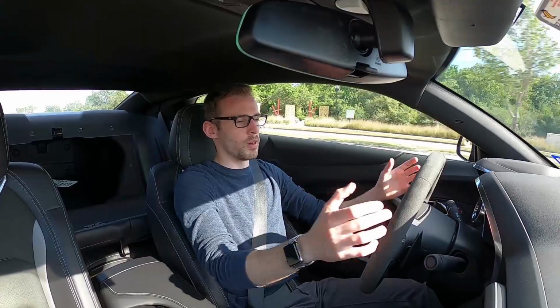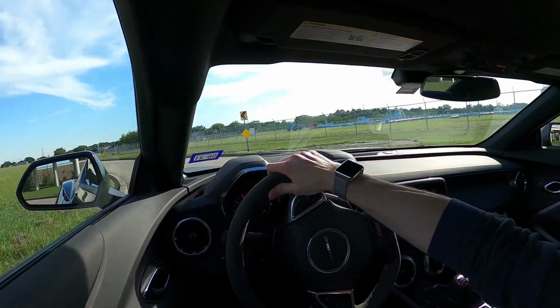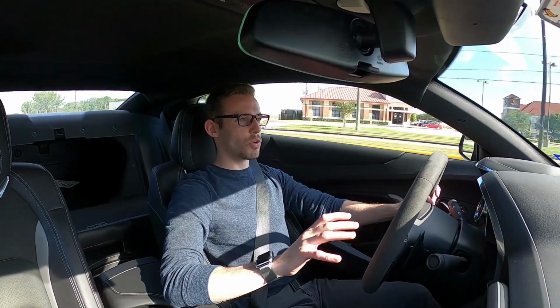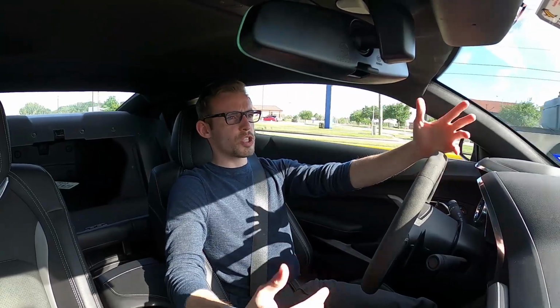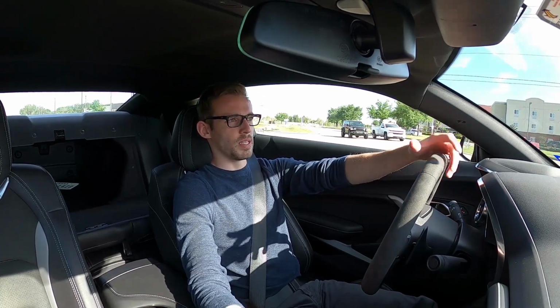And owning one, I've pushed it fairly hard, in a straight line as well as around some turns, and it definitely makes you think just how good this thing is. As far as sports cars go, the Camaro now is more of a sports car than it's ever been. It's more sports car than muscle car nowadays.